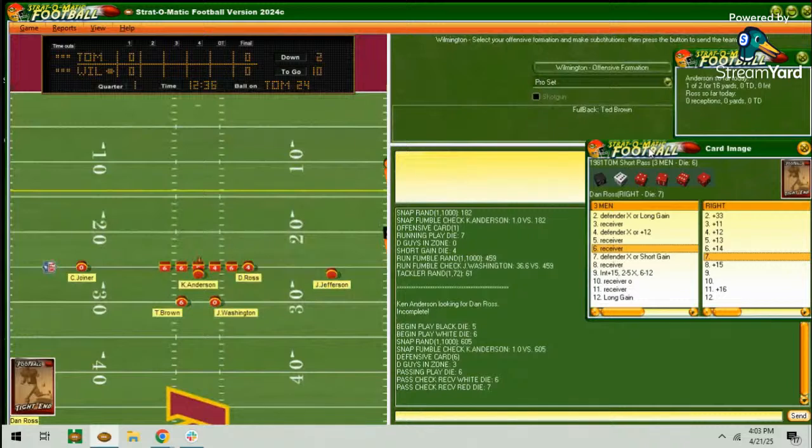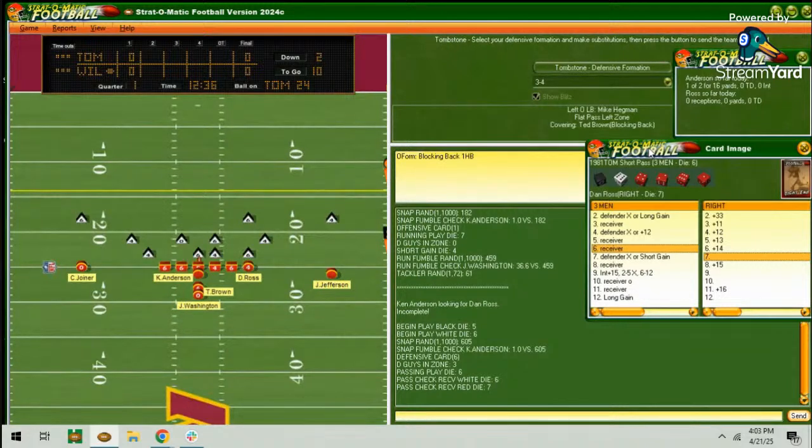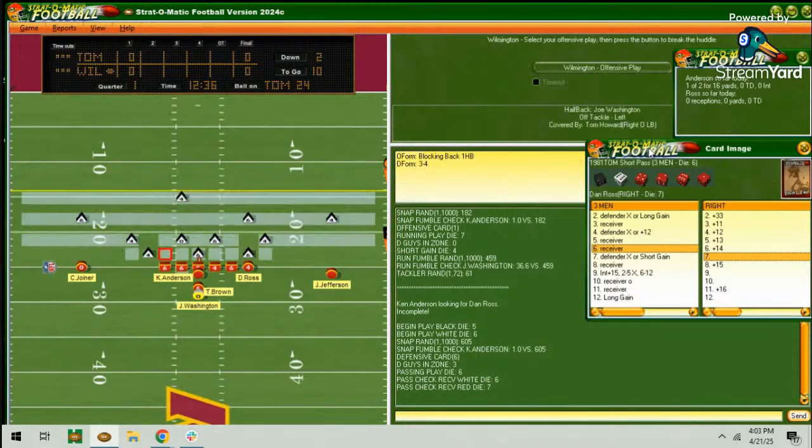Kenny Anderson has had many great seasons in an IFL franchise. This is one of his better cards. And that's saying a lot when you go back to 74, 75 especially. So 2nd and 10. Both teams run a 3-4.